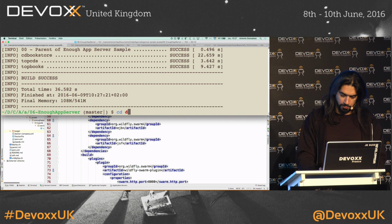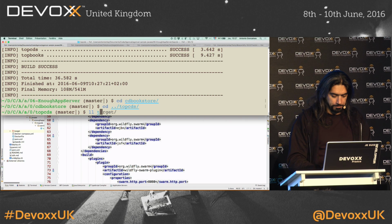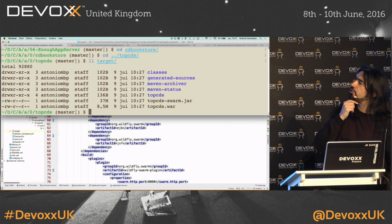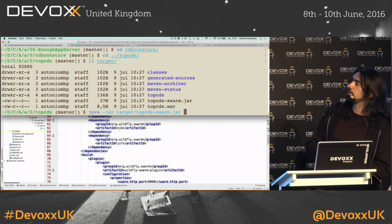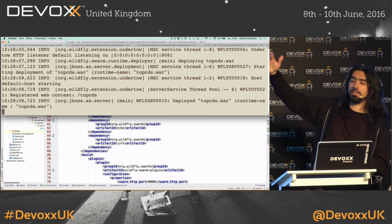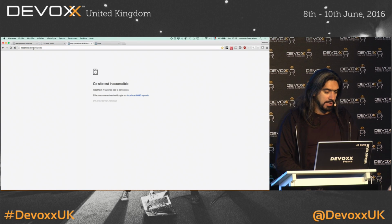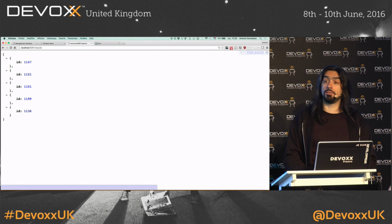Okay, so is this working? Hopefully. So I'm going to CD bookstore, big one. No. I'm going to go to top CDs, small one. I'll start with this one. As you can see, I have a WAR file, and look, I have top CDs dash swarm. And the jar file is 37 megs. So I just do java -jar, and I'm going to execute this jar file. Logs, WildFly Swarm, WildFly logs. These are just logs of Undertow. If I go back to my top CDs, I need to change ports. So now I'm going to have 3 applications running on 3 different ports. So top CDs is working now.